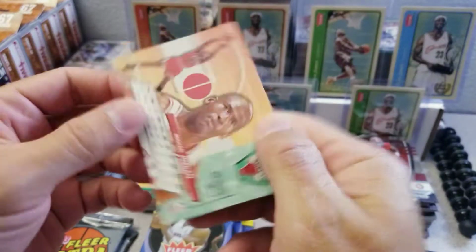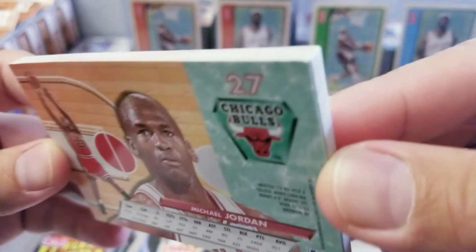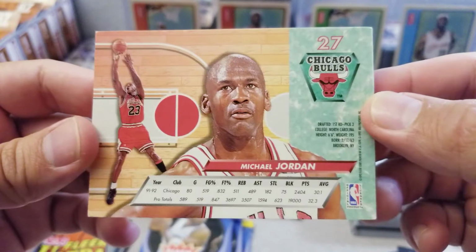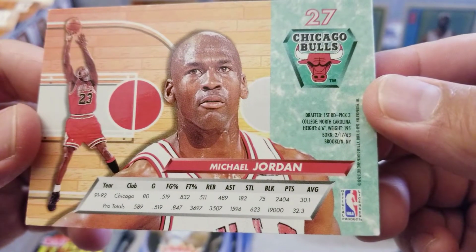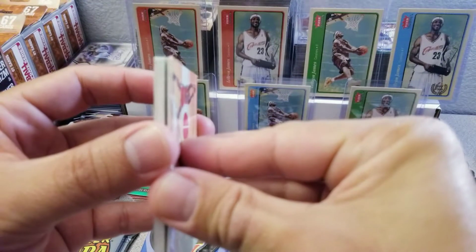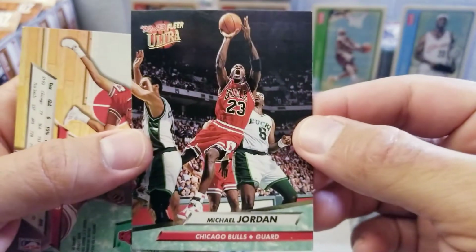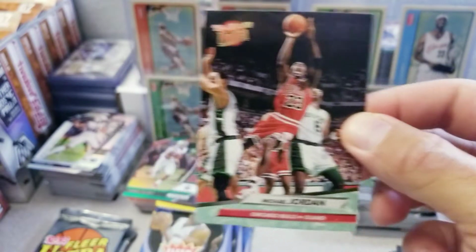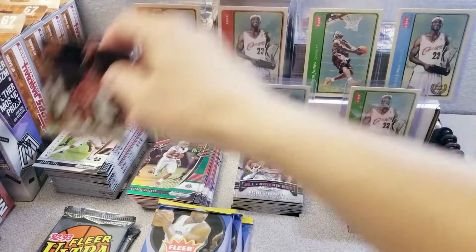Hey, was that? It sure was. Nice MJ card there with a nice ding on the corner. There it is. See? First round, pick number 3. I miss watching this guy play, man. Nice Jordan card. Excited about that. That's cool. I'll take that. Definitely take that. Can't see it there, can you? I'll put it right there.